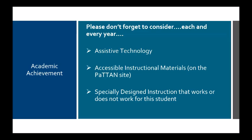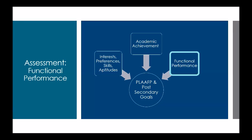We don't want to also forget the impact that students who are using assistive technology have in regard to those 3 areas. If they're using any accessible instructional materials, again, you can access those on the PaTTAN site. And any SDI that's working or isn't working, and why for a particular student. So if we're looking at the SDI annually through the IEP process, we're documenting what is working and what may no longer be needed for that particular student. What we see typically by the time a student is transition age is that a student might have SDI that is a mile long, but when you're sitting in the IEP with a student, they haven't used any of it within the last 5 years. So we want to make sure that we're reviewing that SDI and having a conversation about what is being used.